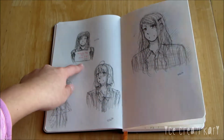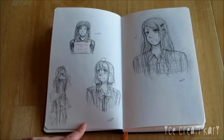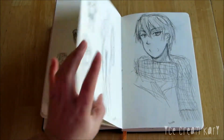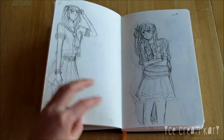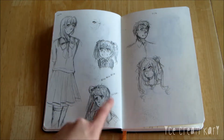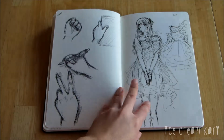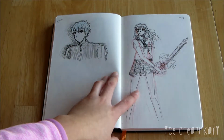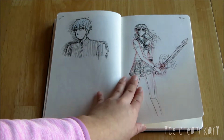Ooh, this is when I reached 400 on Instagram, so I reached 2016. So this sketchbook got started at the end of 2015, if I haven't mentioned that already. Here's Kotori Nico. Ooh, I think I got my fountain pen around this time, so this is my OC Hikari again.